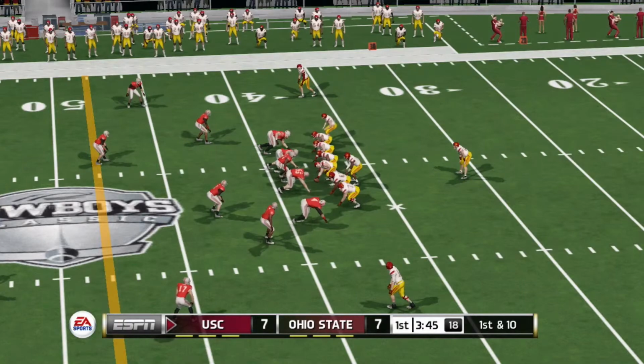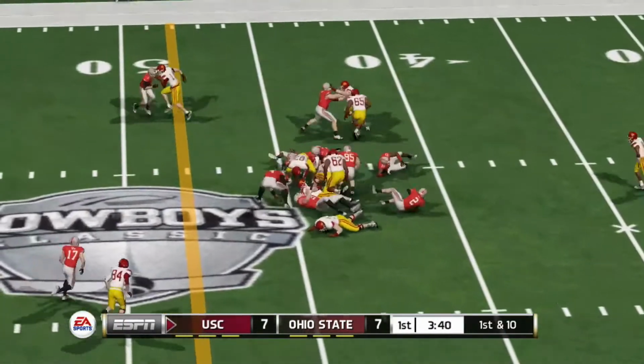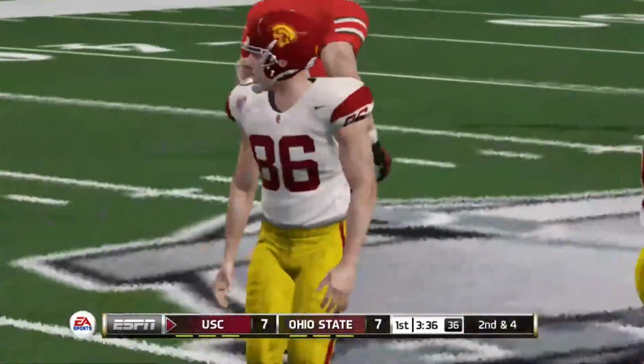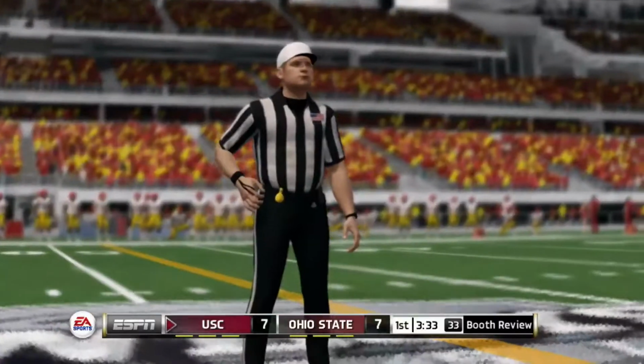Single back set again. Burks taking his time. He'll go back to Cook right up the middle. And he lost the football, but USC recovered. Well, that's the thing. Cook not able to hold on to the ball right there. USC lucky to recover, and they're going to look back. They're going to look at him.